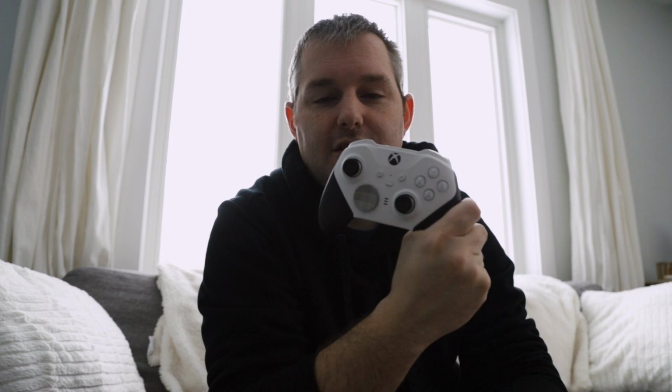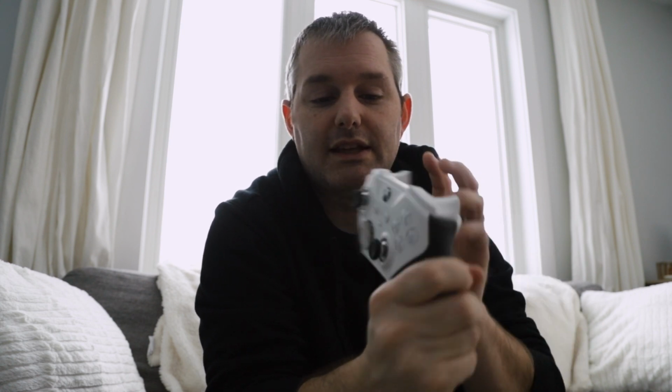When it comes to the Xbox controller, there's things I like. I definitely found that I liked adding tension to the left joystick, thumbstick, because when I'm driving in my racing game, I could feel more kind of a pull of the car in either direction.